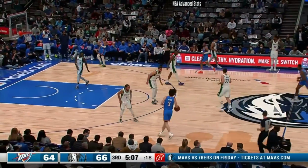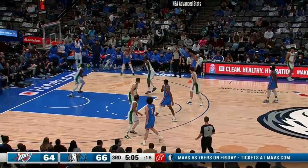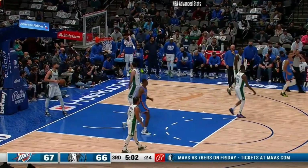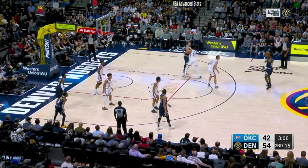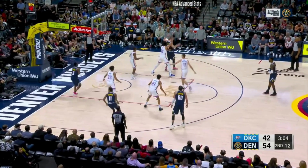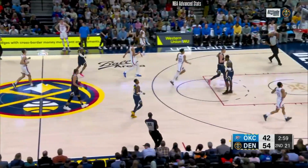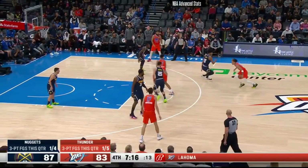He's averaging as a starter, here tonight's his 33rd start, by the way, almost 18 points, 4 boards, and 6 assists. Averaging a steal and a half this year. And the pass under to Barton. Couldn't convert. Over the shoulder, no look. Back up to a 4-point lead.